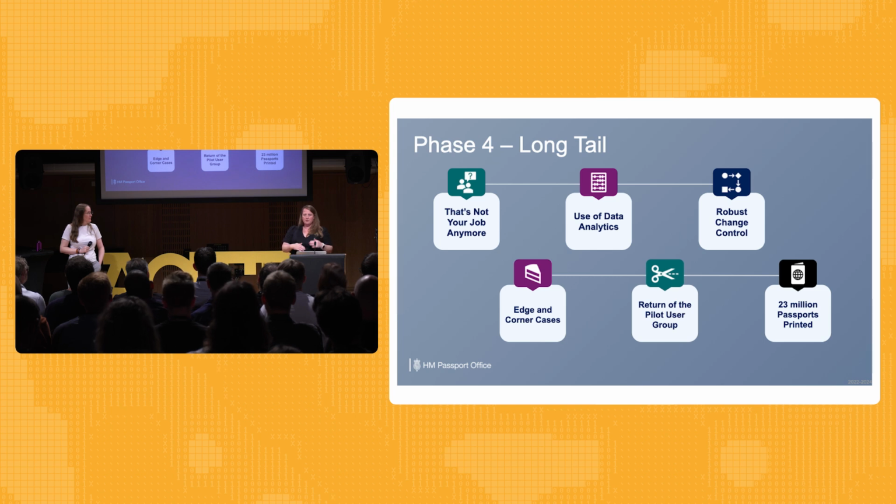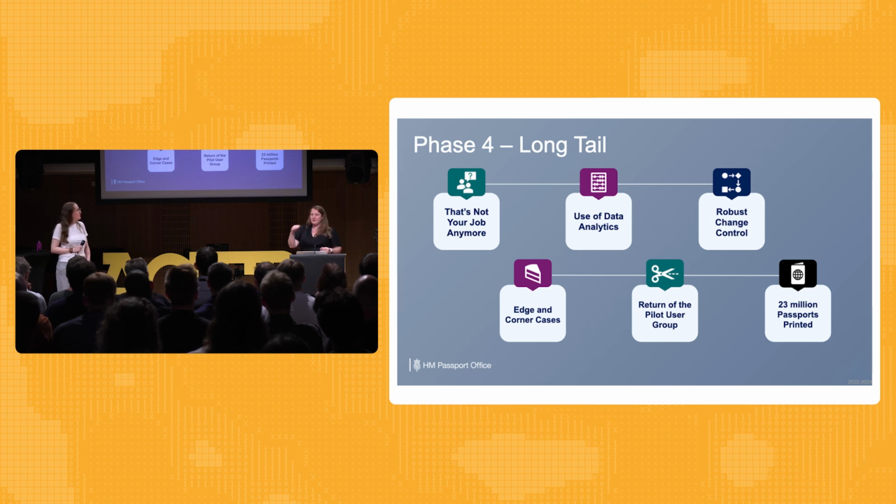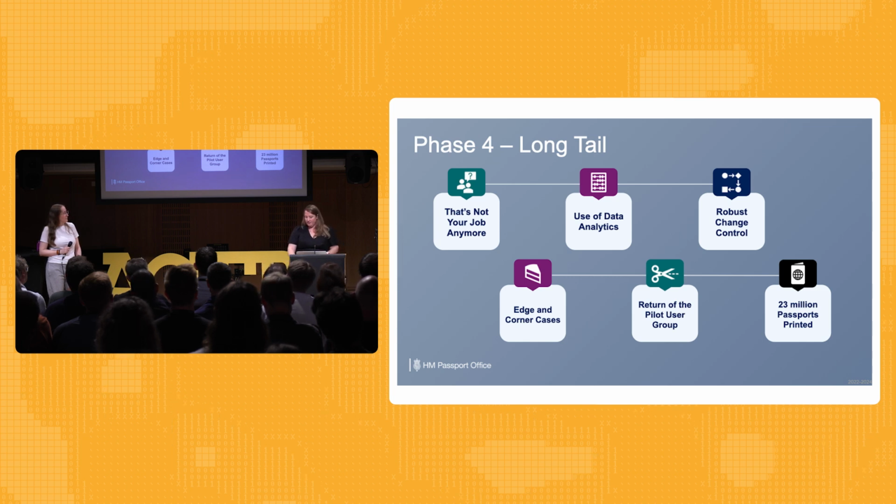We're working with policy and with our users to look at each of these different cases. Does it need a technology solution, or is it a business process? Is it a policy change? So we're trying to look at it differently and then feed in the engineering team as a part of that. They have really quick cycles on how they work away on these edge cases and corner cases. And at the moment, we're at 23 million passports printed. We still have a bit to go, percentage-wise. But we know we don't want to be running both systems because the cost of running the old system is just too much.